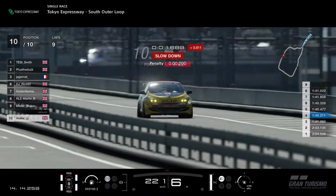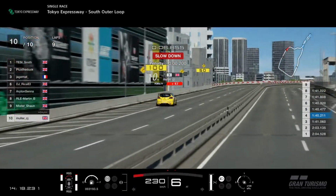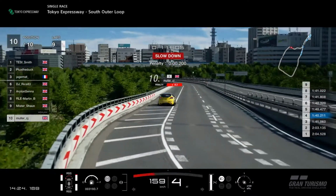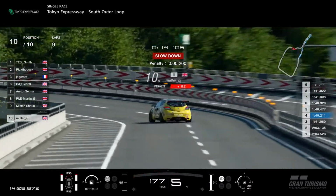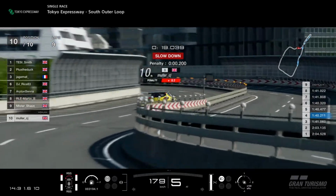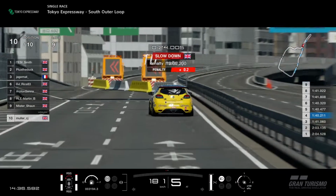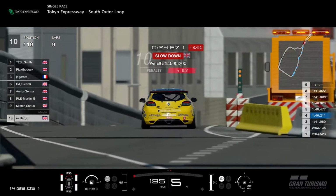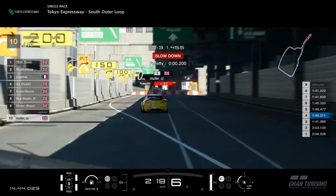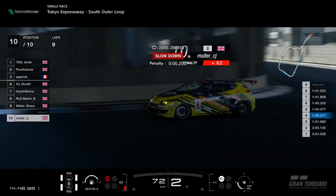And as we come back to Muller, we see him with damage on his left front. So he's probably been hard into the wall somewhere. Maybe he's been unlucky enough to hit that damn chicane again. Because we have two chicanes of death in Gran Turismo Sport, and that is on Dragon Trail Seaside and on this track. But it is a good little track. I do love this track, and I've had a lot of good races here when we've been here.